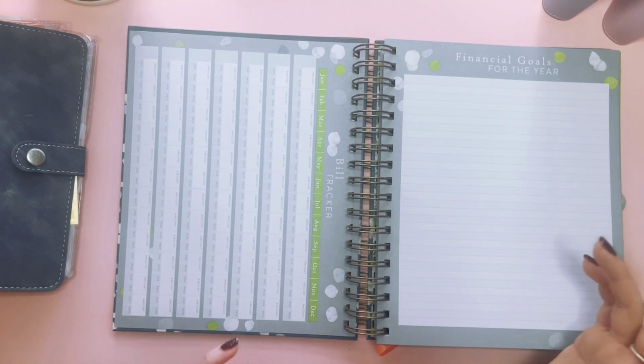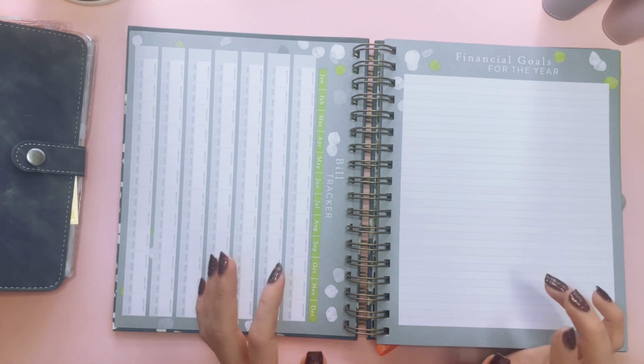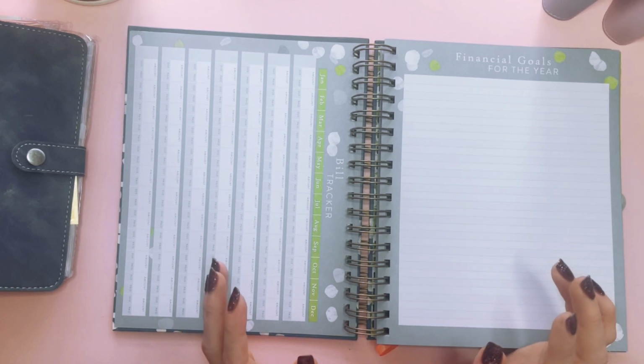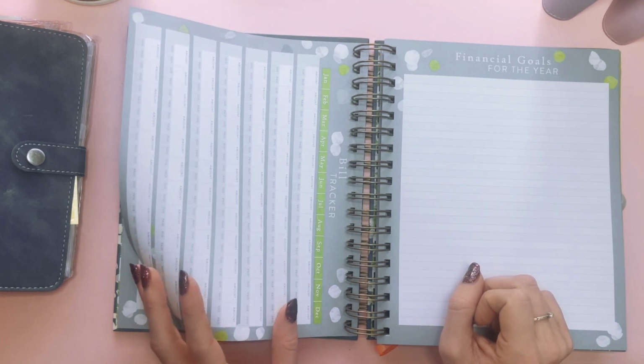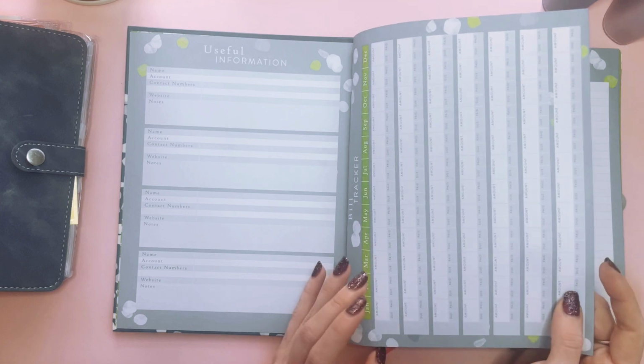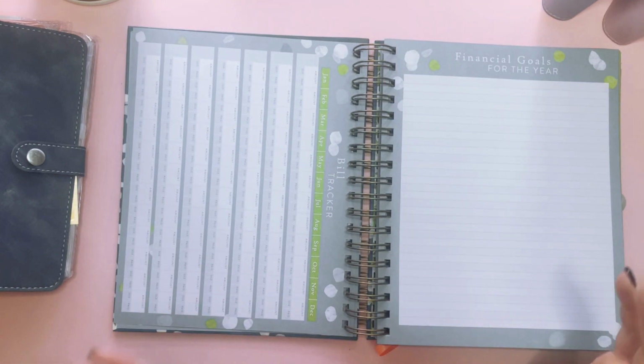If you've got any ideas on how I can use any of these pages, then please do let me know, because I've been trying to YouTube it to see other videos, but there's not really that many about that use this binder. So yeah, I'm not sure, but I'm still figuring it out.